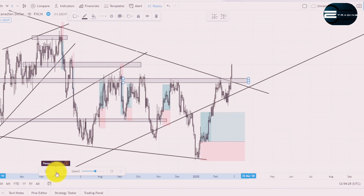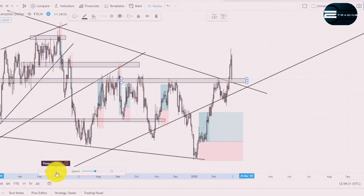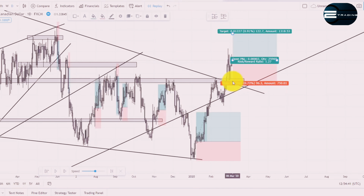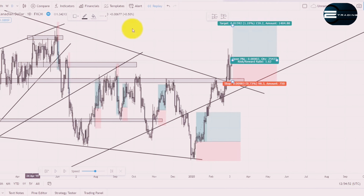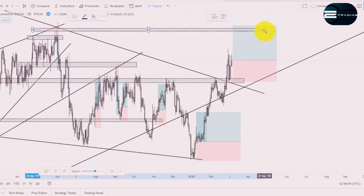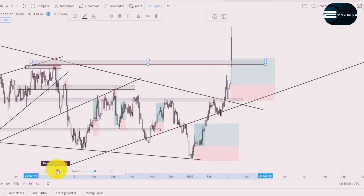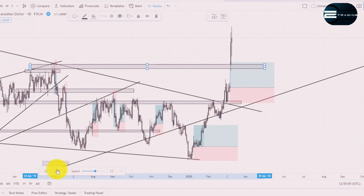You see that back-to-back long bullish candles break the support and resistance zone. Now we wait for confirmation. See, a doji appears on the chart. Now it's a perfect time to enter a buy trade. Won this trade too.